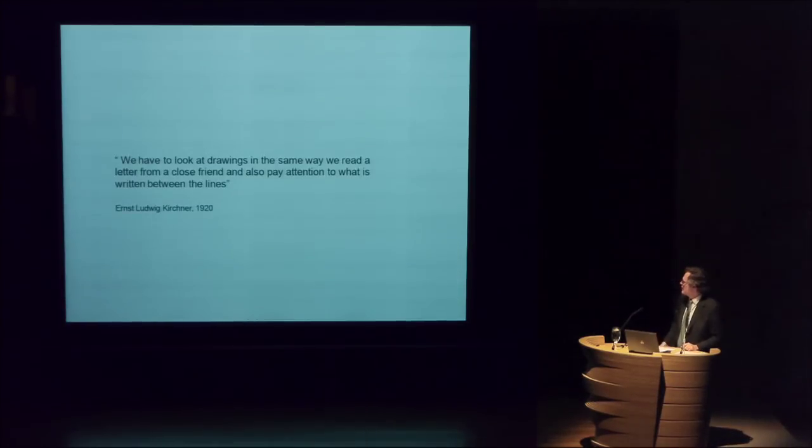And just to end, I just want to share this. I came across this the other day, this quote from Kirchner. We have to look at drawings in the same way we read a letter from a close friend, and also pay attention to what is written between the lines. And on that note, I just want to end with two things, which I hope will help you if you need help, which I'm sure you don't, to read between the lines in Michelangelo.